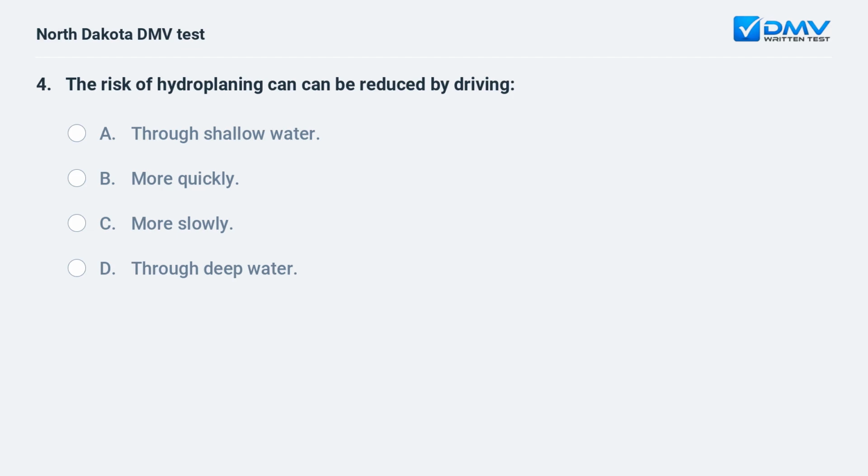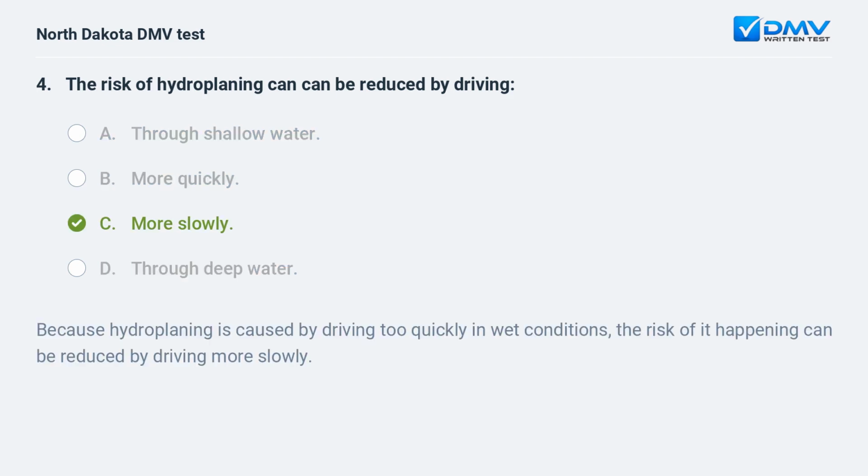The risk of hydroplaning can be reduced by driving A. Through shallow water. B. More quickly. C. More slowly. D. Through deep water. C. More slowly.